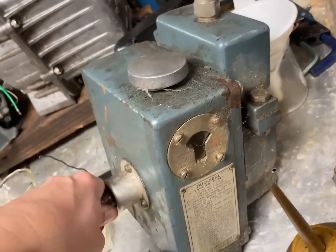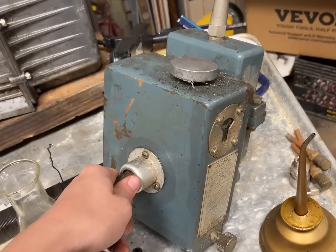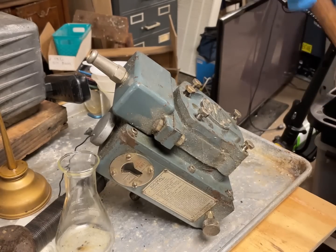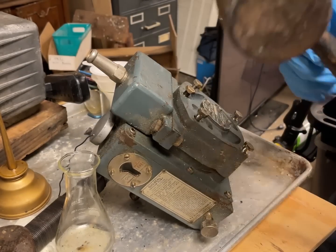Well, should we do that now? Let's take a quick little look. Oh, look at that. I kindly left a rubber mallet on the ground for me. And it is absolutely dirty.